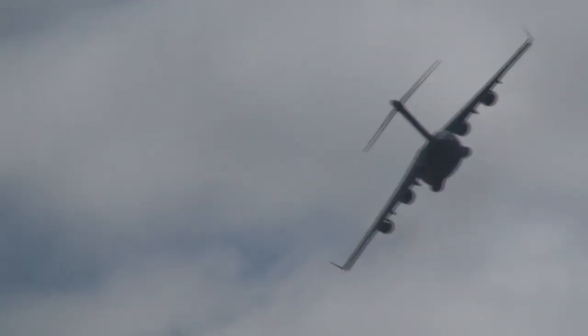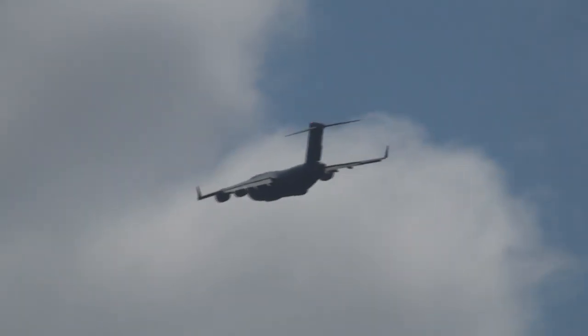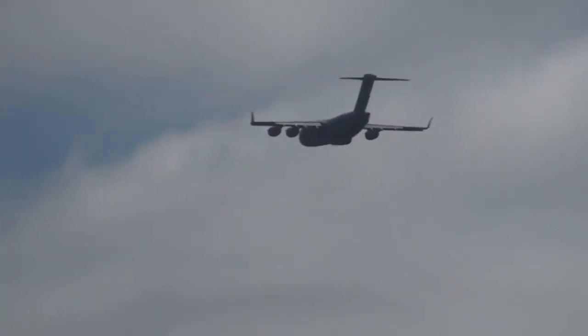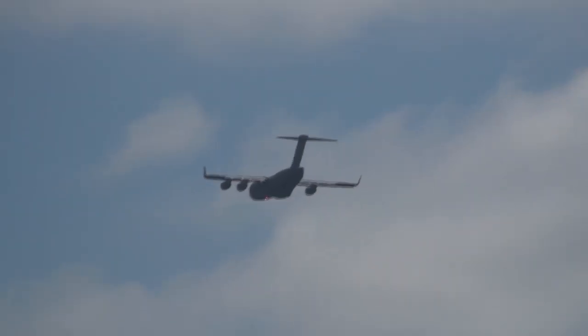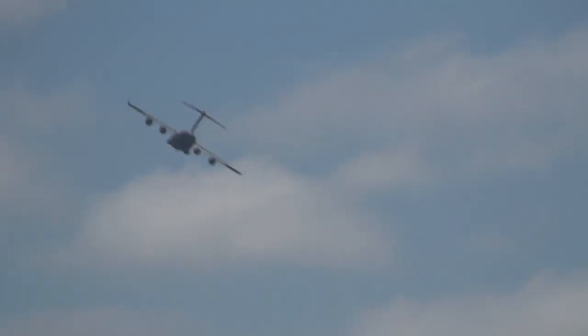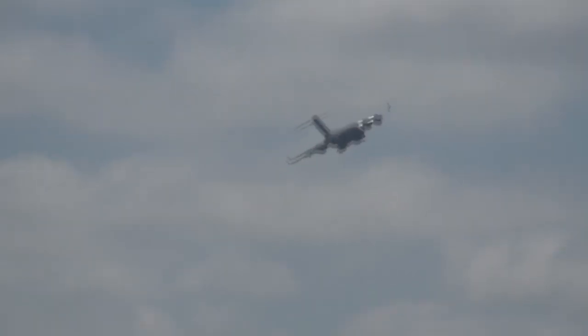Set up to demonstrate a full flap approach to a simulated short field runway. The short field capability allows the C-17 Globemaster 3 to land at more than 6,000 more airfields worldwide than are currently available to the C-5 Galaxy and other commercial wide-bodied aircraft. I want you to watch this landing.